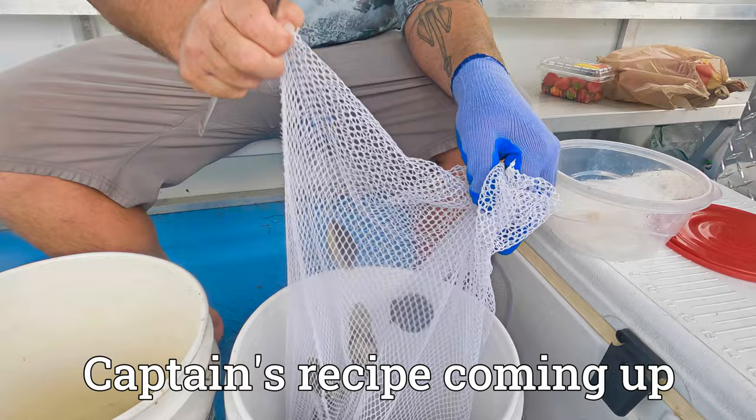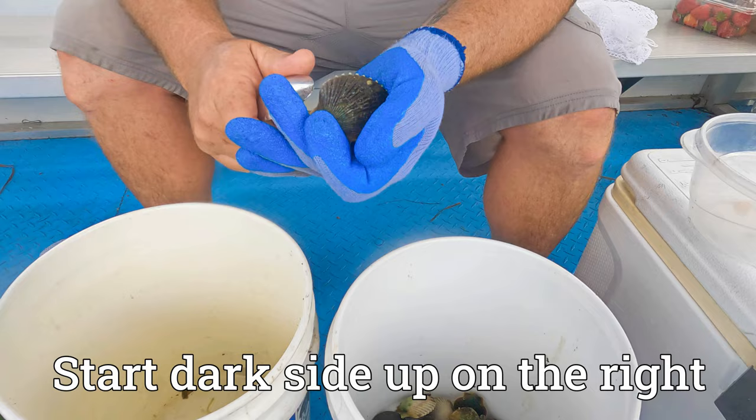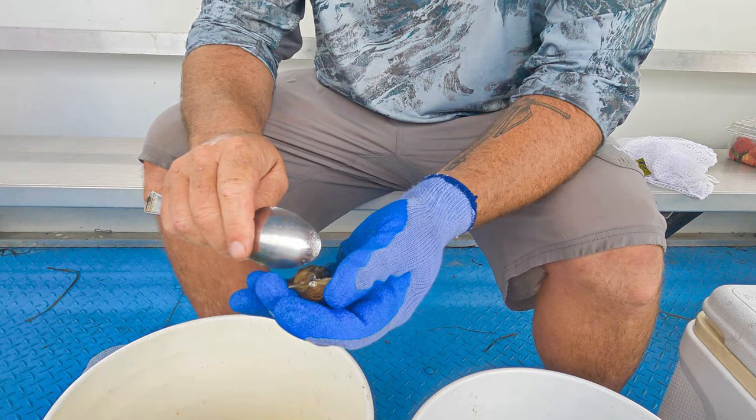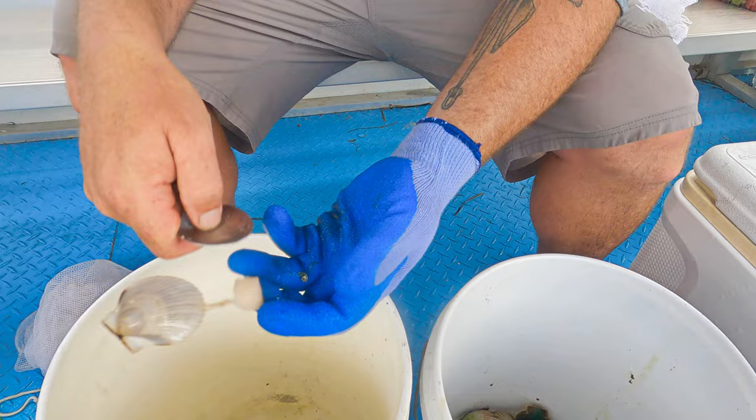All right, so I'm doing dark side up because the meat's just a little off center. So it'll put it just right at center there. If you do it dark side up, you just work your way in the edge of the shell, scrape away from the top, get that out of the way. And there's a little membrane between the guts and the meat. It's kind of a finesse. You sort of scrape them away. Throw them everywhere. That's a nice one.